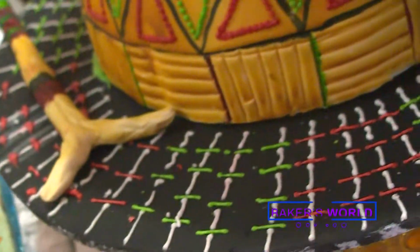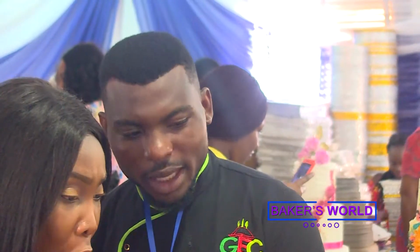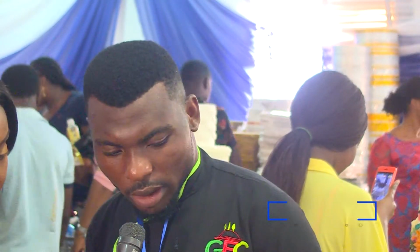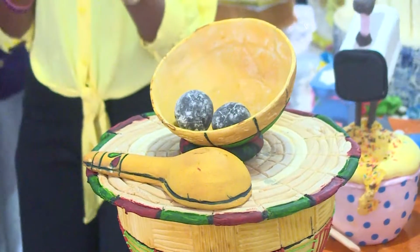I can see that it looks very detailed. Can you tell me, is it sugar or is it wood? They are all sugar. This was made from pastillage. This also from pastillage. The spoons from pastillage, and this was covered with fondant, and they are all cakes.